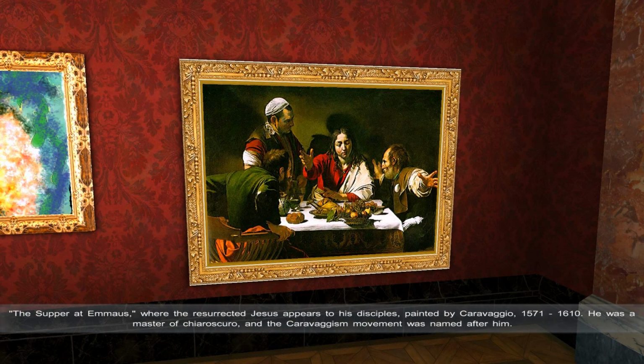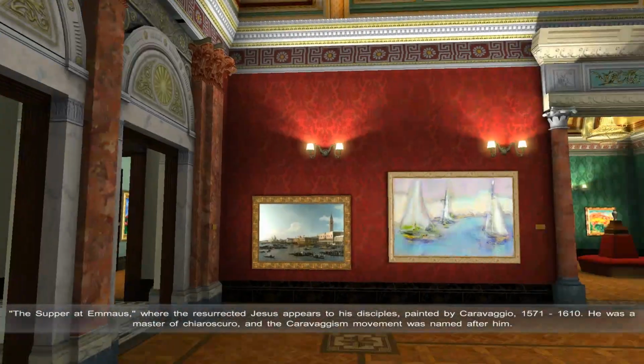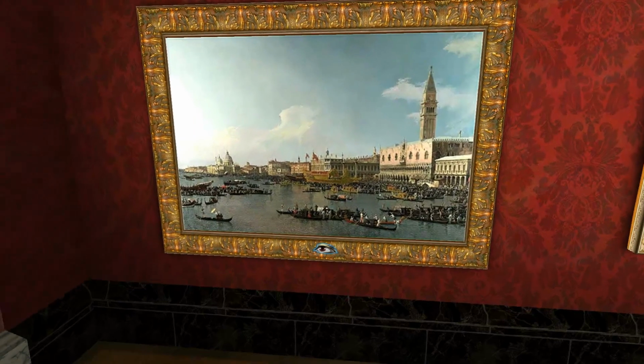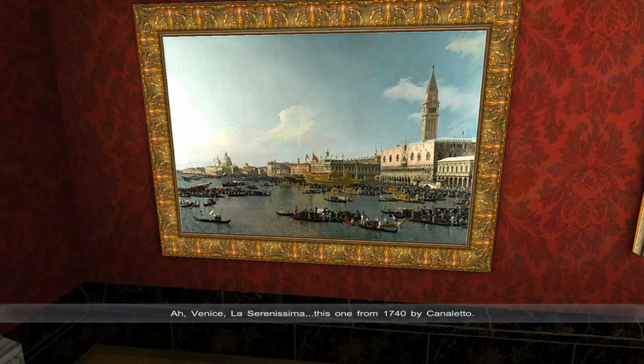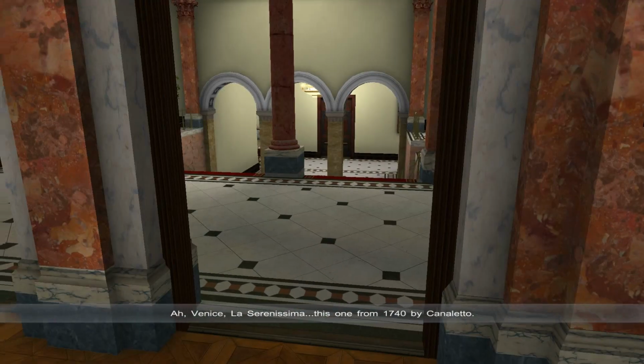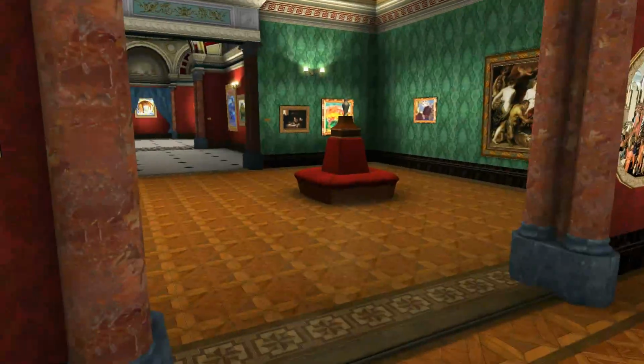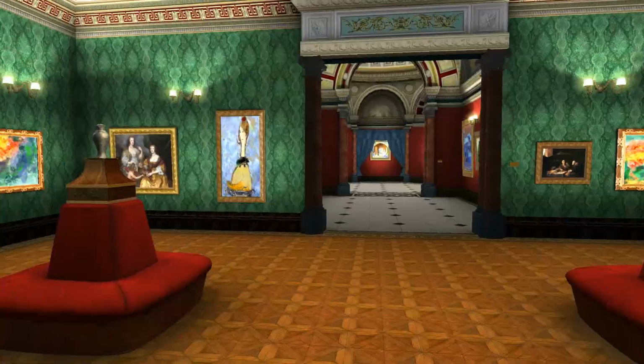The Supper at Emmaus, where the resurrected Jesus appears to his disciples, painted by Caravaggio, 1571 to 1610. He was a master of chiaroscuro, and the Caravaggism movement was named after him. And this is Venice? Ah, Venice, La Serenissima. This one from 1740 by Canaletto. Right, we don't have any paintings to do with the northern air, as far as I can tell.